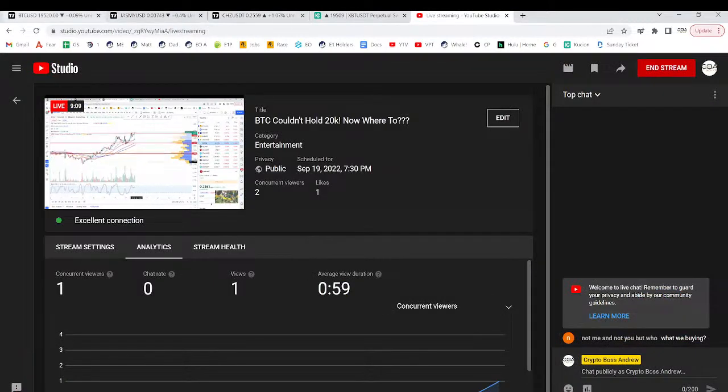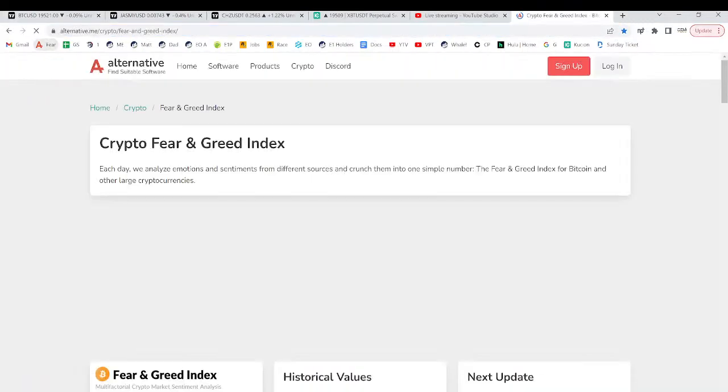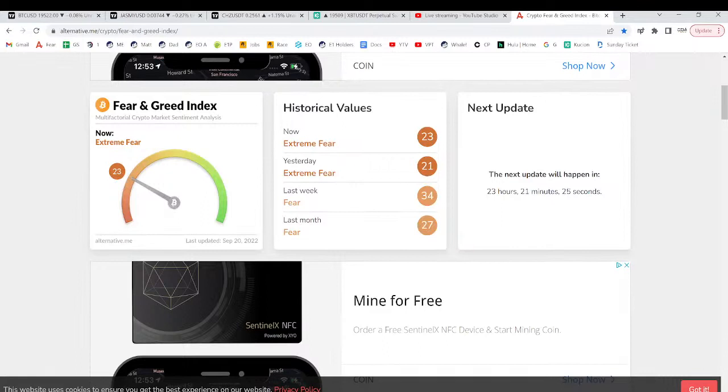So what are we buying? Well, if I was buying anything, I'm still on the sidelines waiting for this to change. Let me go to the fear and greed index. I'm waiting for this to go into the single digits again. If that happens, then I'll be buying a lot. If it doesn't happen, then I'll still be buying pretty soon, but I still feel like there's more downside.